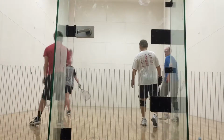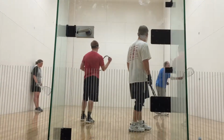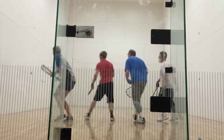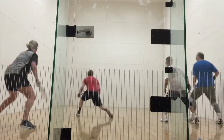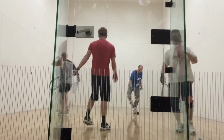Great shot by Brian Knowles. Just picking that one out of the air. Driving it hard down the line. Kill shot by Brian Knowles. Gessner playing offense. Pinch attempt by Saunders was left up, giving Knowles an opportunity. Another opportunity from Saunders. Cracks out before coming off the back wall there. 14-7.